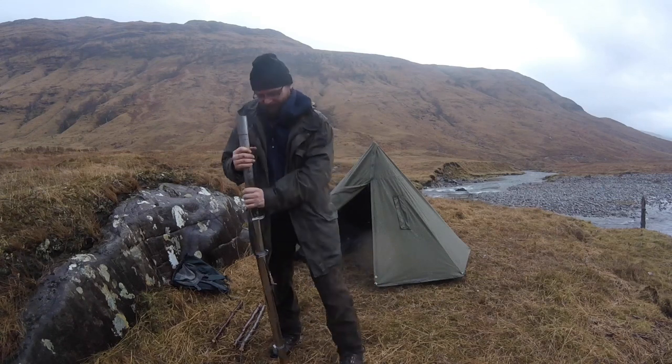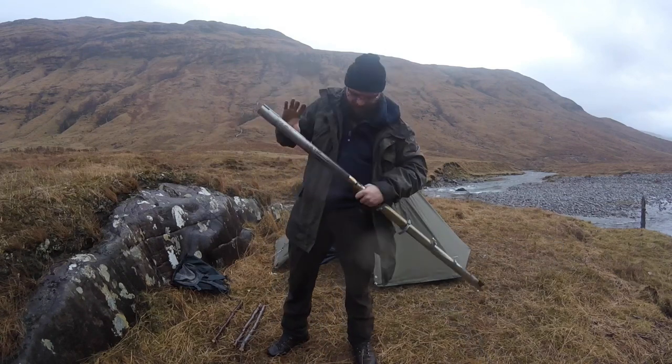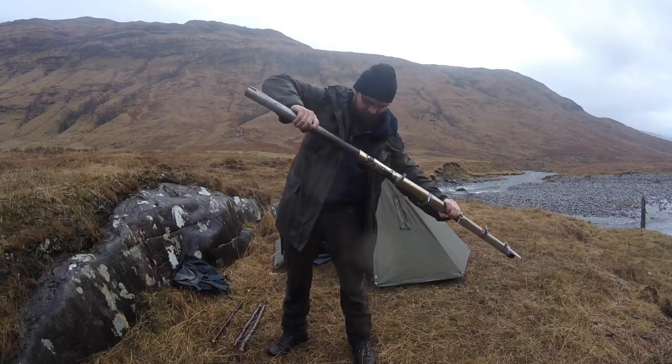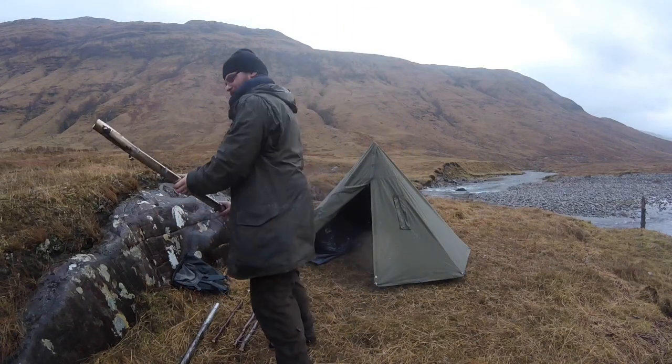But what I've got as well is this. So just another piece of pipe that will go on there.